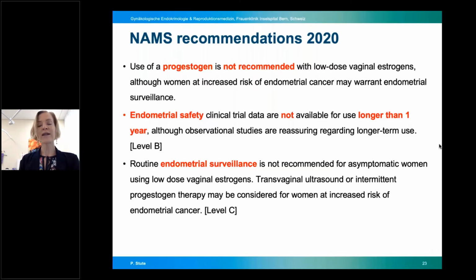It's not clearly stated what kind of endometrial surveillance should be performed, so you can do either transvaginal ultrasound or intermittent progesterone therapy. Personally, I prefer progesterone therapy, so once a year I would add progesterone in women at an increased risk of endometrial cancer. For example, dihydrogesterone, 2 pills per day for 14 days, in order to see if there's a progesterone withdrawal bleeding.